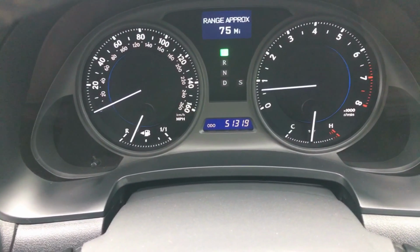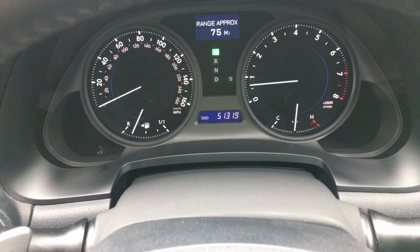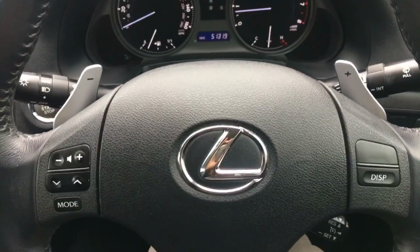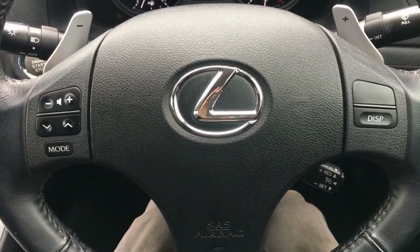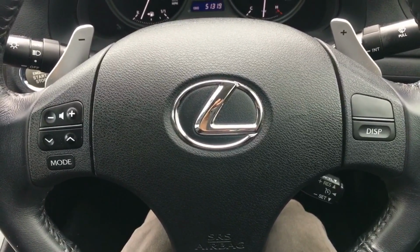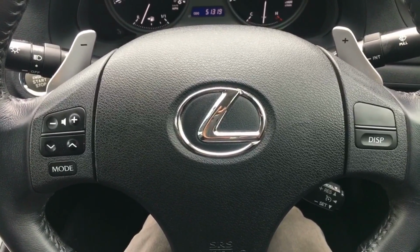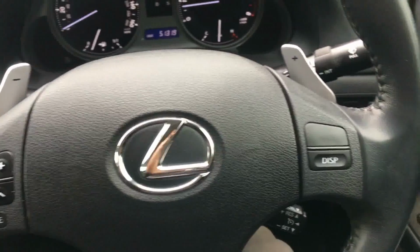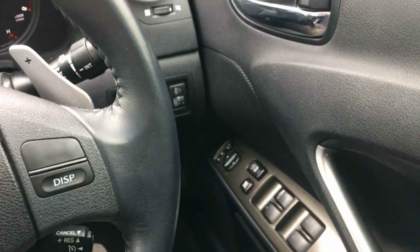51,319 miles. No warning lights on the vehicle at all, of course. Steering wheel, multifunction with your display button, stereo controls, and the paddles there for your gearbox change if you want to do manual changes. Auto lights, auto wipers, but as I said, all in really lovely condition.